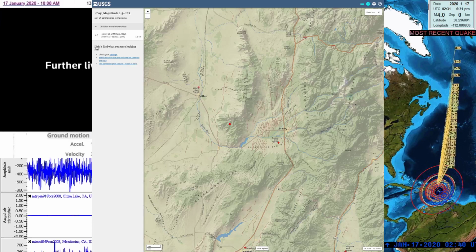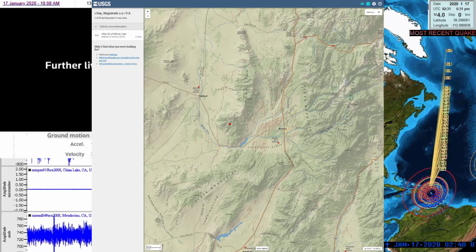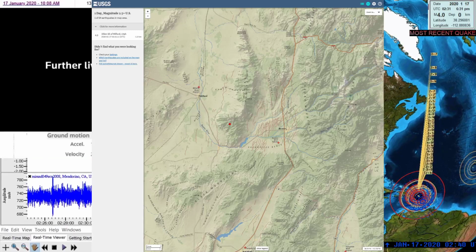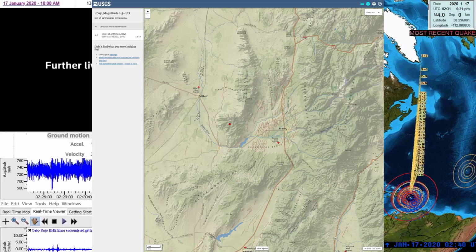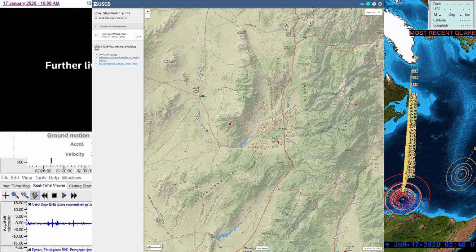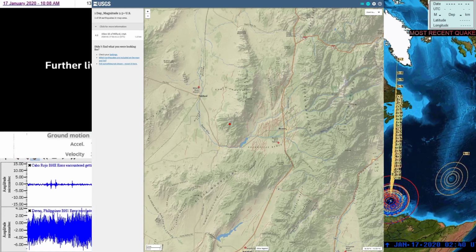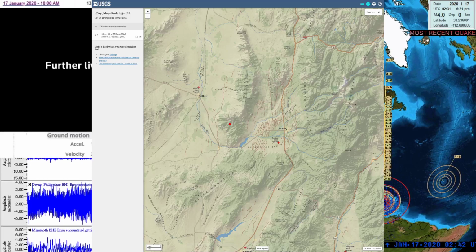4.0 near, it looks like Milford. That it looks like it may have shown up on a couple stations there in Southern California there. I was wondering about that. Yeah, Milford. Let me make this a little bit bigger here. Milford, Utah. It shows a depth of negative 1.3 kilometers. So I don't believe this has been reviewed yet, but that's pretty interesting out there in that little mountain range.